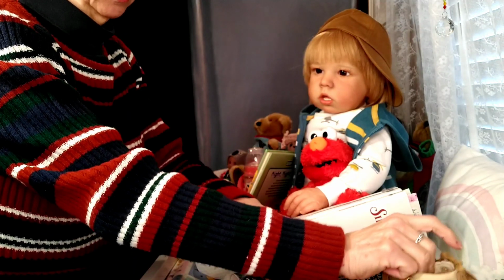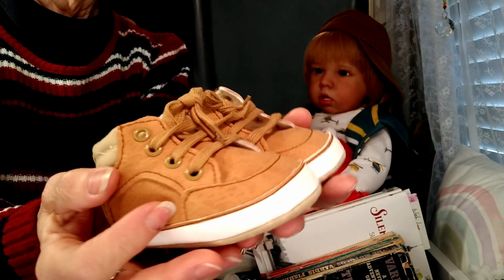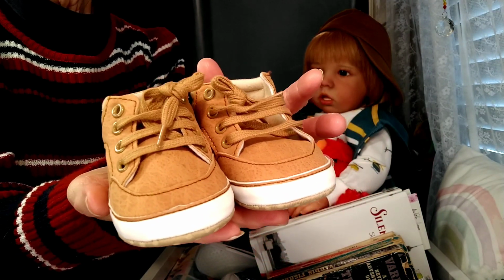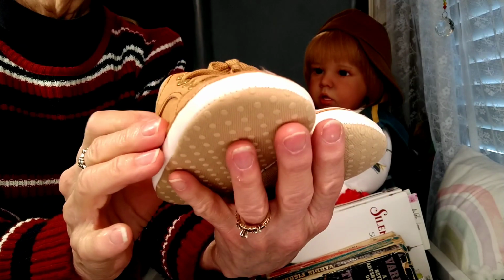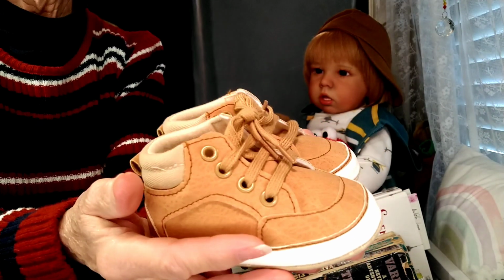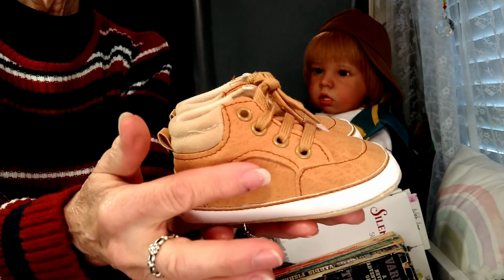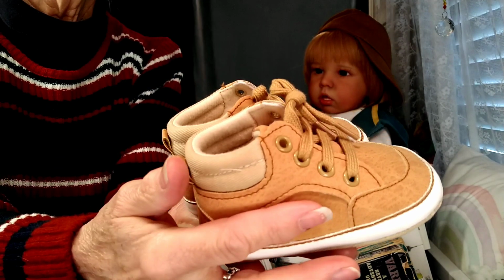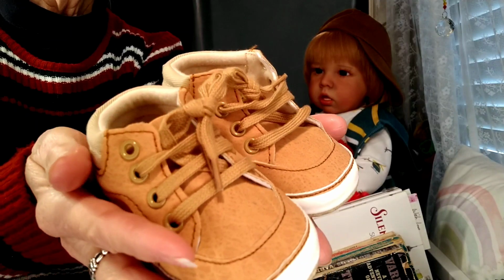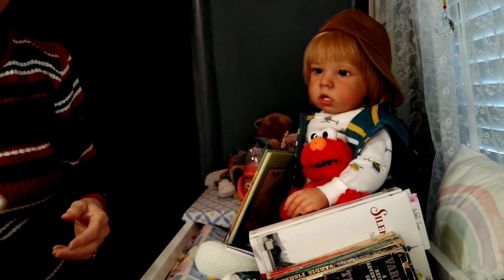And then the last of the casual shoes are these, and I really like these. Whenever I have a little boy, I like to get these sort of tan shoes, you know, to go with their khaki pants, and to go with fall colors. But this is also faux leather, and they also tie up. So these are super cute too.